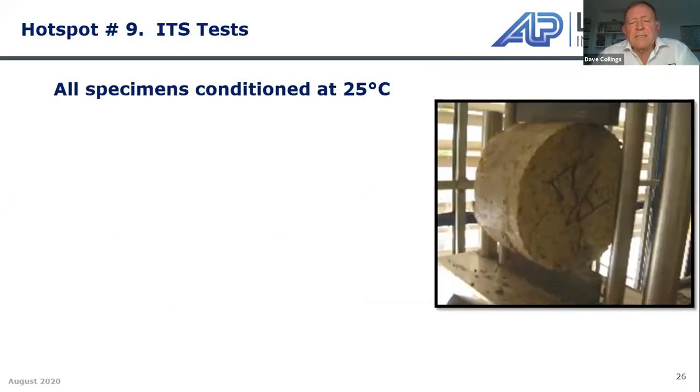ITS tests, now just remember, all tests are conducted with the specimen at 25 degrees. That means not the surface temperature, that means the body of the whole specimen must be at 25 degrees. And that takes some time to get these big specimens down to 25 degrees after sitting in an oven for a few days at 40 degrees. So you've got to allow that time, the conditioning.